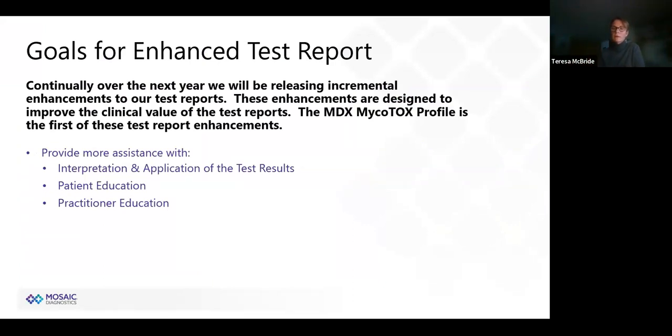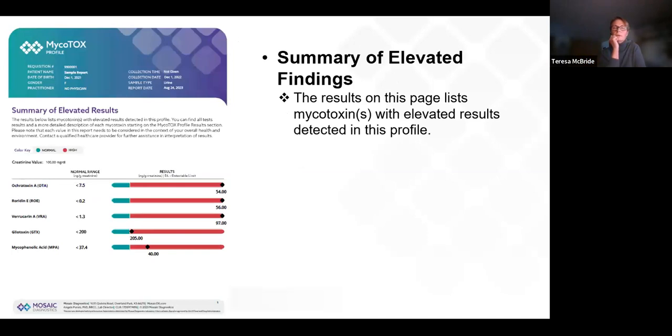And these are really designed to improve the clinical value, right? We're really striving to do that, to provide more assistance with interpreting and applying the test results, and a real emphasis on education, not just for the practitioner, but also for the patient. So if they're looking at the report, they can get a better understanding of what mycotoxins are, why they're important to look at, and what that means for their health. So the first page of the report, we're going to walk through the pages of the report.